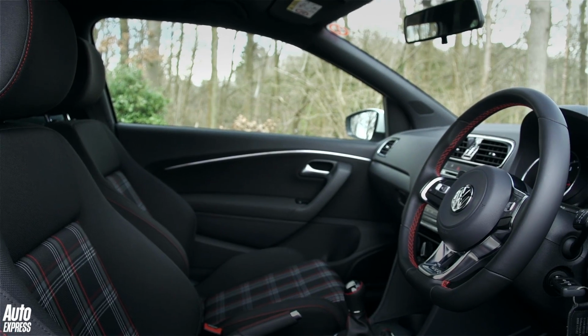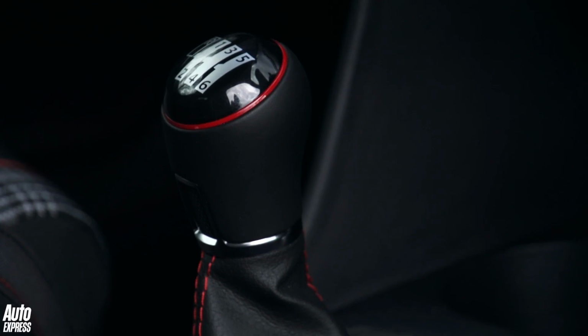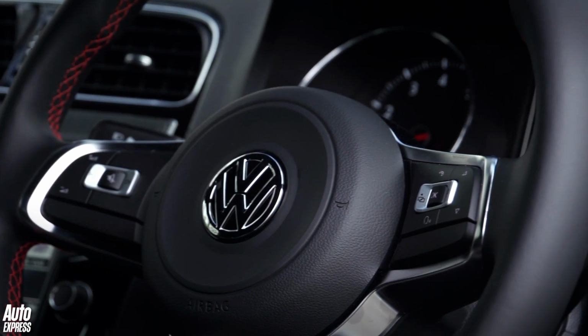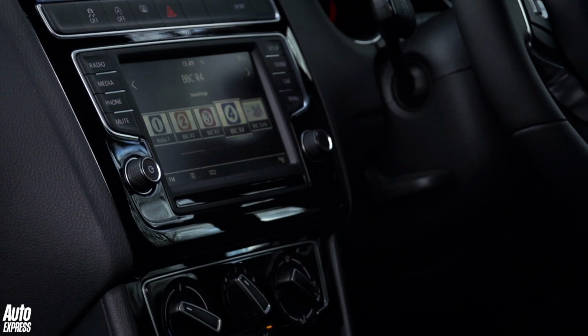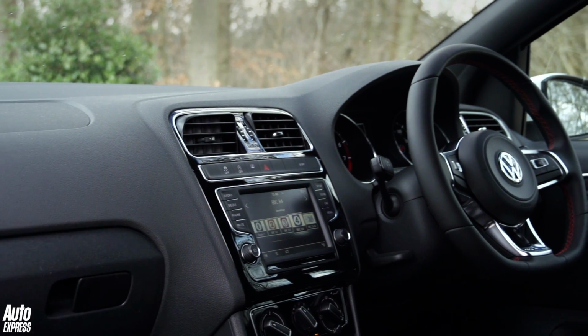VW has gone to town on the Polo's interior, giving it a real GTI makeover. In fact, apart from the lack of a pimpled golf ball gear lever, you could easily mistake it for the larger Golf. There's the same use of upmarket materials and excellent fit and finish. It lacks a little design flair, but the grown-up look gives it a real feel-good factor.